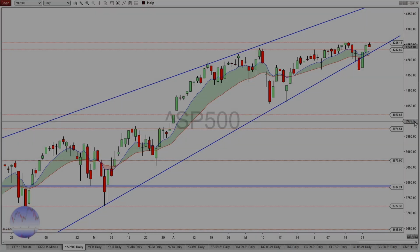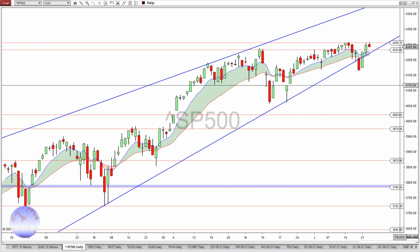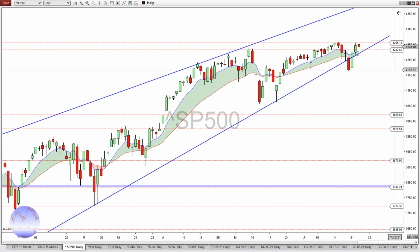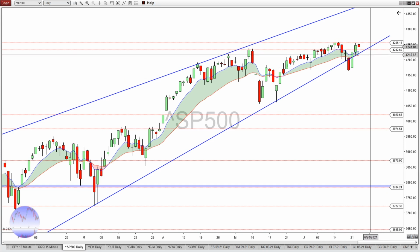Now looking at this daily chart of the S&P 500, you can see this high here is only about half a point away from its all-time high. Let's check the value here. The high for today is 4256.60, and here is 4257.16. So that's only 0.5-ish away. So I wouldn't be surprised to see this high get taken out in the coming day.